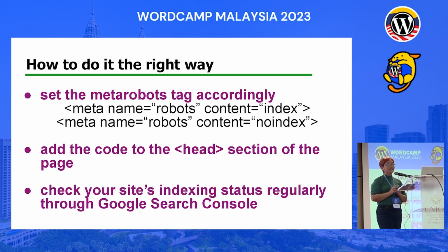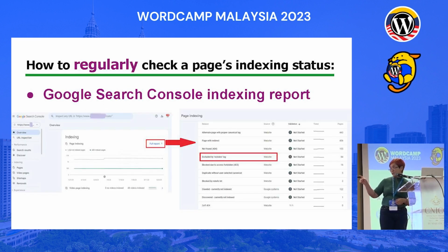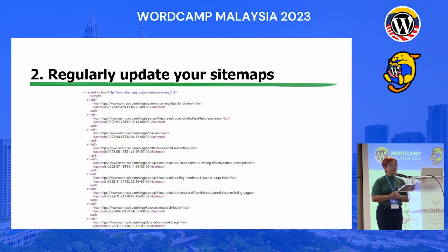Now, how do you do indexing properly? So again, you set the meta robots tag if you want it indexed or not indexed. And then you add that code to the head section of the page. And then if you have access to your Google Search Console, you check the site for indexing status. So in Google Search Console, you will see an indexing report, and you only have to look at the noindex tag issue, click it, and just review all the URLs there, whether or not they should be there. And if you find a URL that should not be there, you look at the source code and switch from noindex to index.